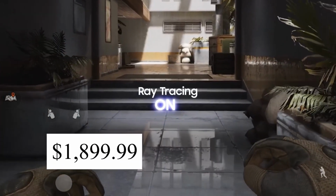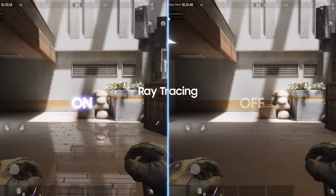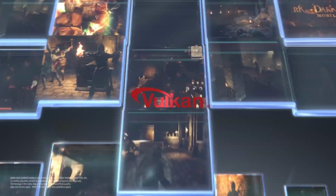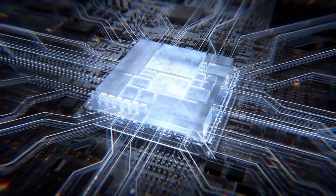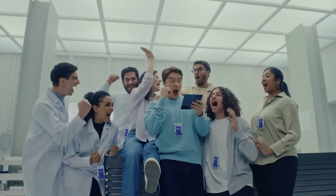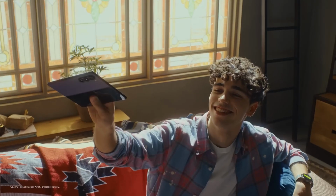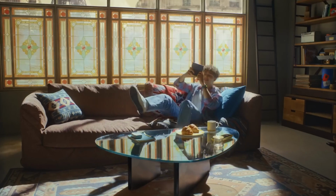The price? It starts at around $1,899.99, which is a bit steep, but it's packed with features and has that foldable magic that's hard to beat. Plus, with colors like silver shadow, navy, and pink, it's stylish too. Overall, the Samsung Galaxy Z Fold 6 is the best foldable Samsung has made yet, offering a fantastic balance of innovation and usability. And that's a wrap on our exploration of the best foldable phones for 2024.